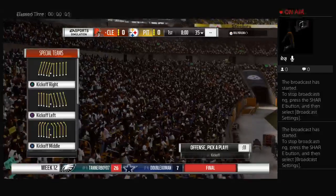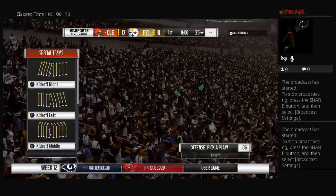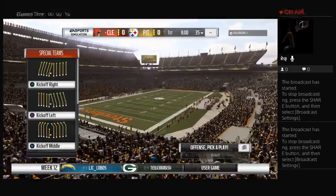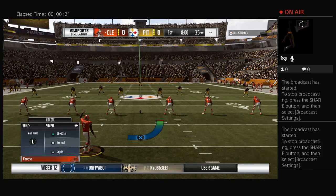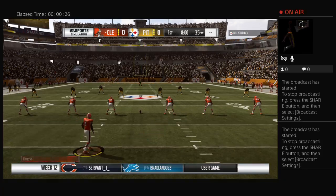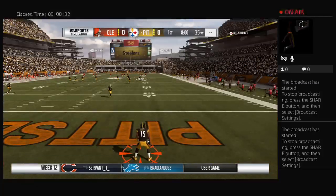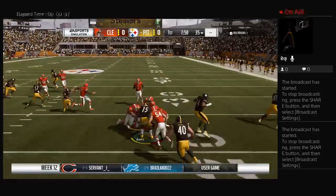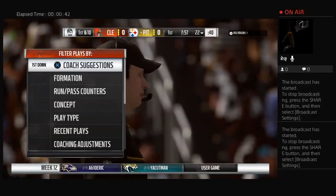Ready as their guys get set to match up between the Cleveland Browns and the Pittsburgh Steelers. The final playoff push is upon us. It's week 12 of the NFL season, and we're underway on EA Sports. This will be taken to the back of the end zone. And he'll take this up past the 20 and down at the 22-yard line.